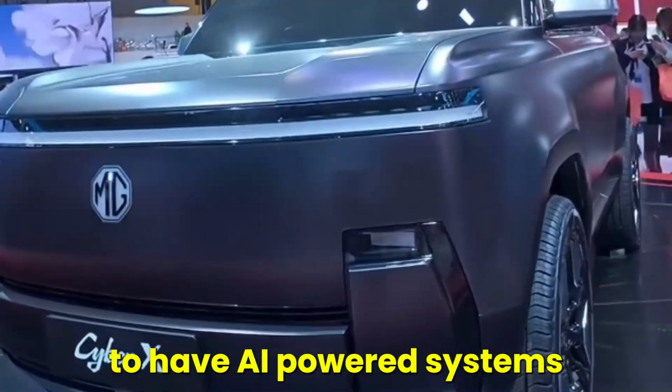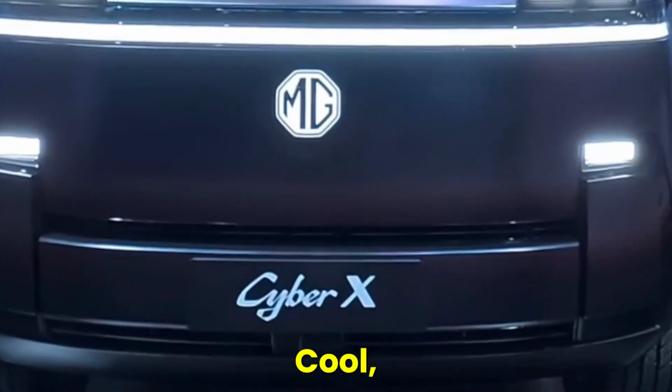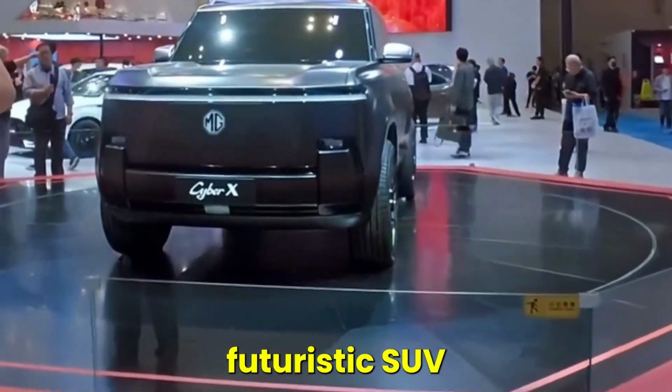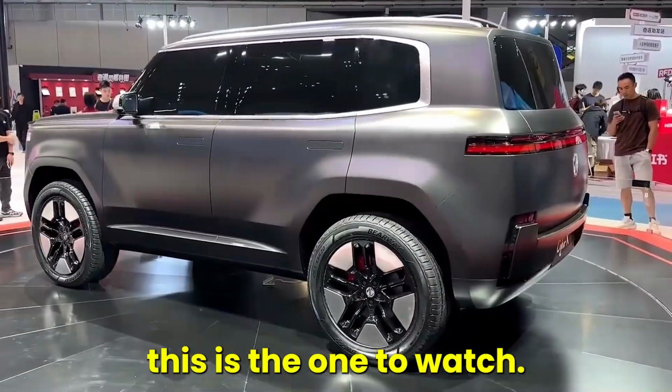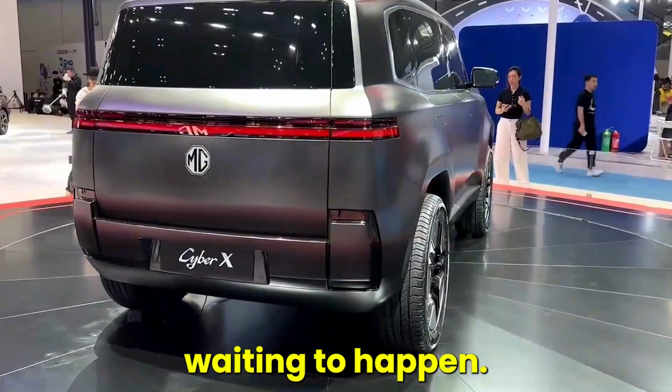It's expected to have AI-powered systems and pop-up headlights. A throwback to old-school cool, but with modern-day performance. If you're someone who loves a sleek, futuristic SUV with next-gen capabilities, this is the one to watch. And with affordable pricing, it's a real Tesla killer waiting to happen.